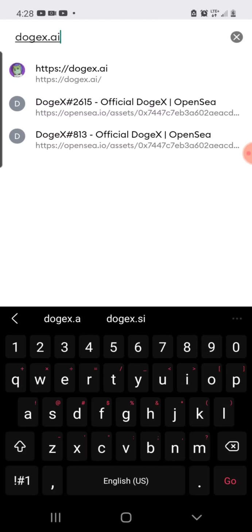DOGEX.ai, right? And then you click right here on the very top where you see that little Doge dog. You click on that one, and this is what pops up. Then you click on Connect Wallet, and it'll show you here how many you can mint. So you click here on however many you want: 1, 2, 3, 4, 5.